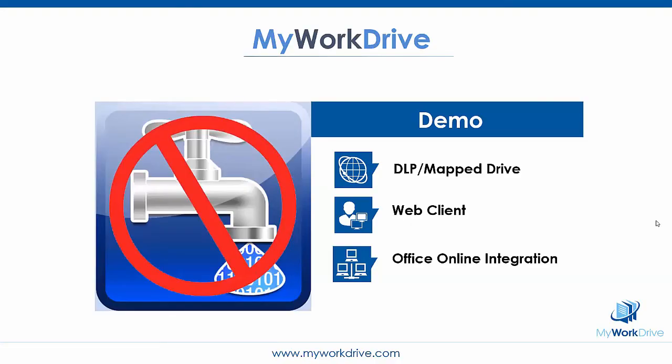outstanding. There we are. So we talked about the DLP mapped client. We talked about the web client, the functionality of everything in there. And then Office Online integration. Dan's going to talk about that. This is huge, as well as the DLP being huge. And Dan will start going with that. We have new options that we never had before, and you can actually choose your security level.